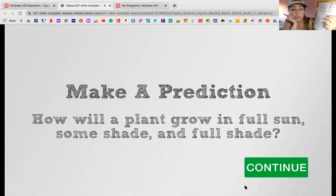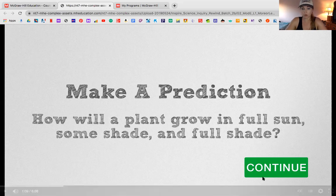So I'm not going to spend too much time on this because you guys should have already done it, but you should have made a prediction on page 8 that says, how will a plant grow in full sun, some shade, and full shade? So you're going to predict what a plant might grow like if there's a lot of sun, full sun. How will a plant grow if there's some shade? And how will it grow if there's full shade? So you guys should have already made that prediction.